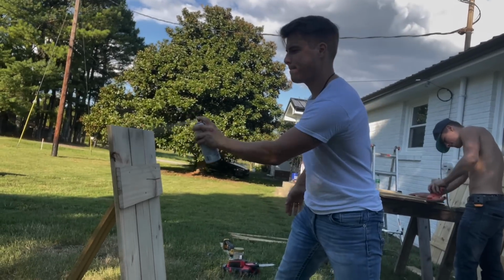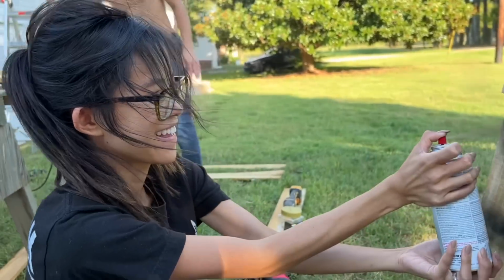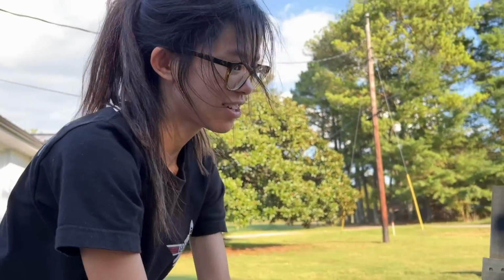Shake it up. Wow, that looks cool. How you doing, hon? I'm so excited right now. Are you doing art, or are you trying to make it all black? I'm gonna make it all black. It's harder than it looks, you guys.